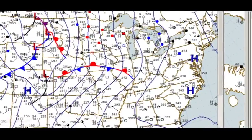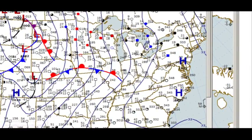And then a pretty nice day out on the east coast. You can see it's dominated by a huge high pressure system running from Quebec all the way down to Georgia. Underneath that high pressure, 1033 millibars, a lot of clear skies, light winds, and maybe a bit of haze developing. Okay, let's take a look at the rest of the charts.